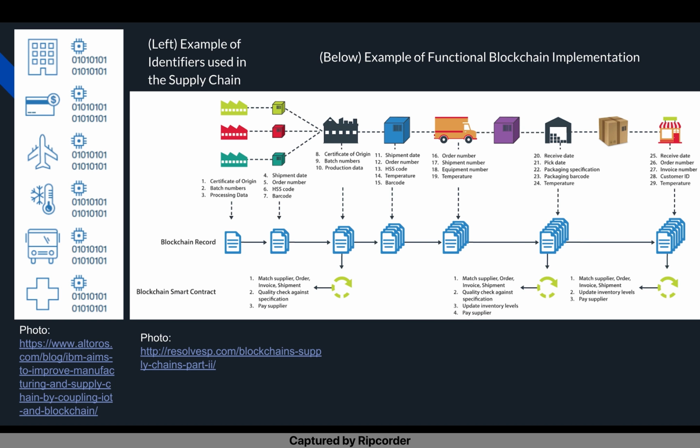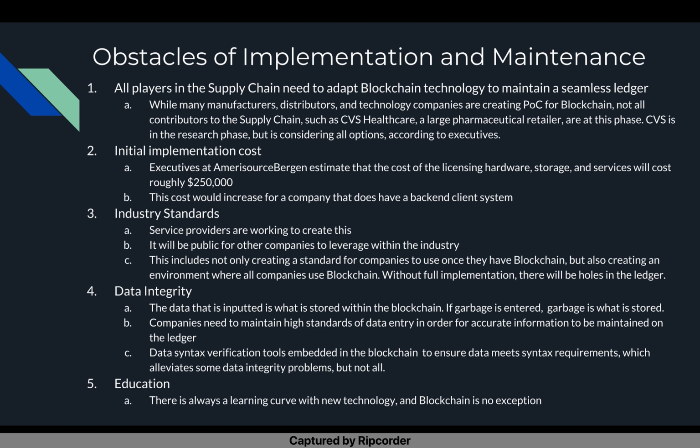And this is just another visual to show what goes into each part of the blockchain, what's recorded throughout the supply chain, and how it really can be used throughout the entire supply chain so that all parts of it can be seen and can be transparent.